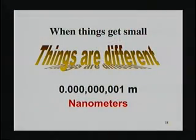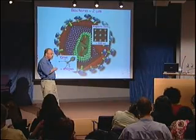Okay, so why is this important? When things get small, things are very different. This is what is very difficult to understand. When things get small, the physics and the equations and the science that governs that behavior is very, very different. It's not like what we are accustomed to seeing. So how small are we talking about?